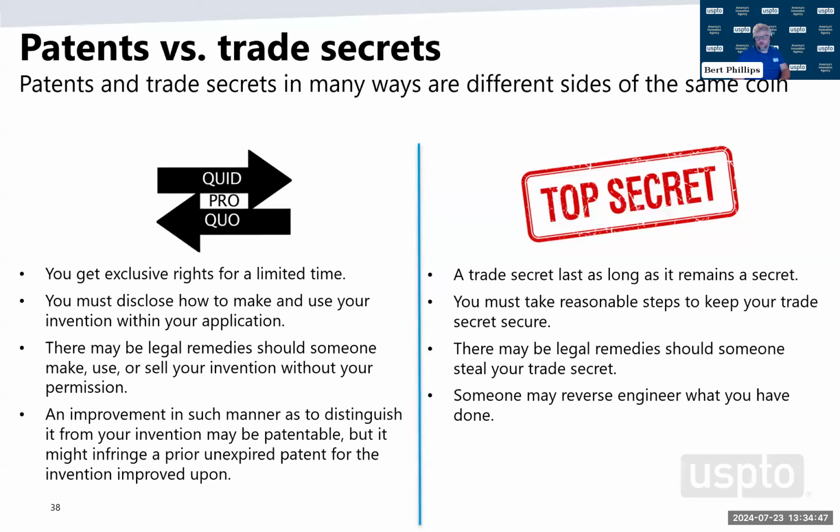So what happens is you have protection until the trade secret is no longer secret. You have to take reasonable steps to keep the trade secret. What does it mean to keep it secret? It means that you have to take reasonable steps. You have to have only certain people who can have access to the secret, right? If you publish this trade secret on your website, that's not a secret.